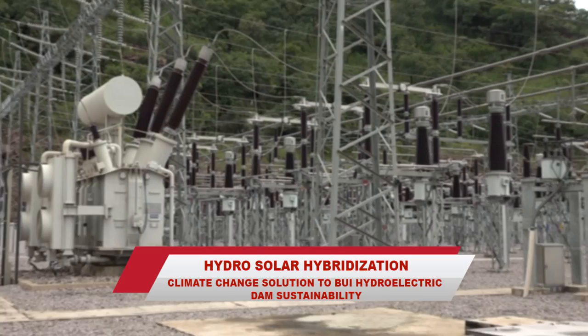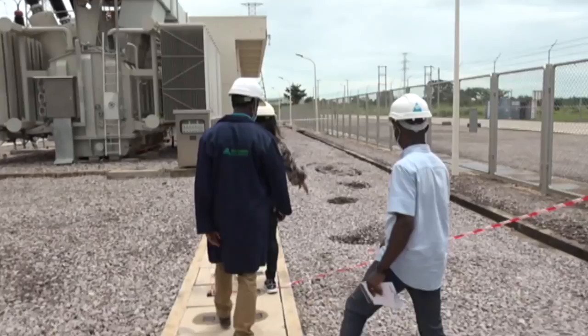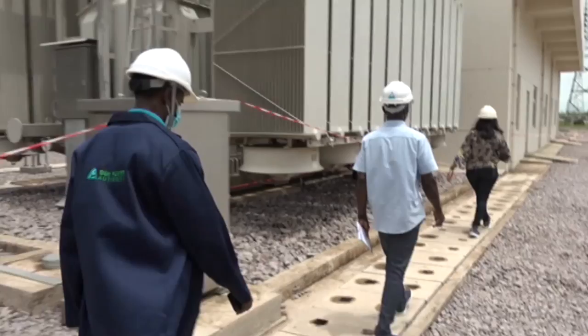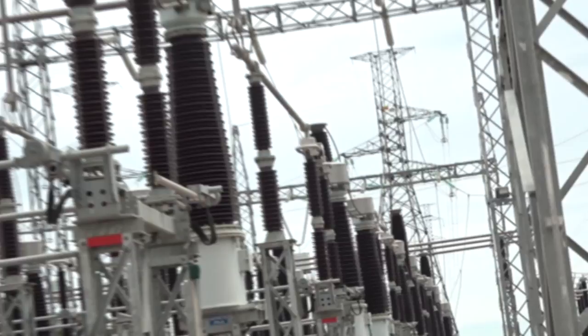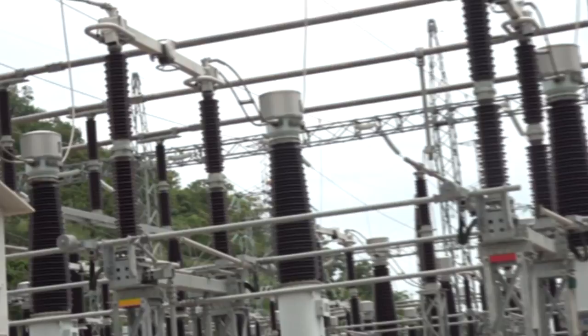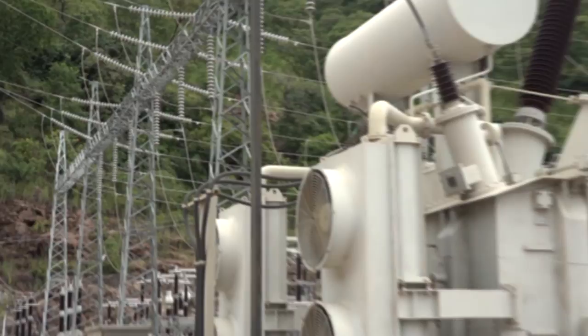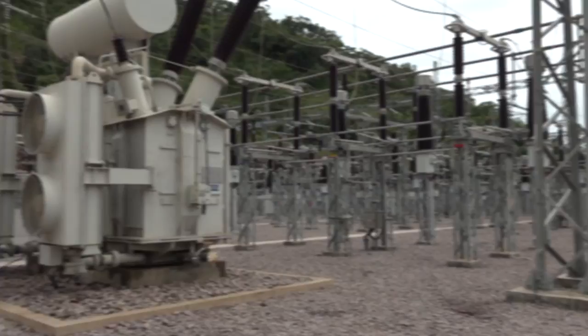The transmission system evacuates power from the plant through the switchyard onto four 161 kV transmission lines, which are connected to the national grid. The lines transmit electricity directly to Kintampo, Techiman and Sunyani substations. The authority says the hydro-solar hybrid project is its contribution towards government's efforts to increase renewable energy in the energy generation mix by 10% by 2030 as part of the Nationally Determined Contribution, NDC, towards the United Nations Framework Convention on Climate Change, UNFCCC. This shows that even though we are a young company, we've come so far on the solar and in the renewable.